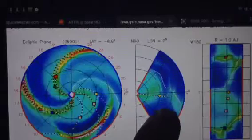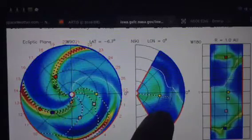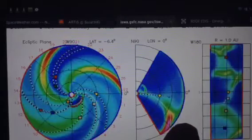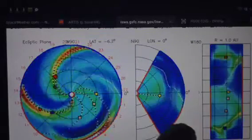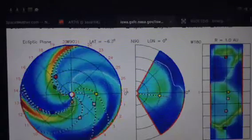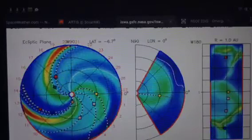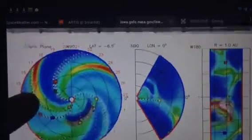Now when you come near Earth, when we get hit by it, let's show you this real fast. It's red. See, bam. There's a solar flare when it comes right next to Earth. Bam. So we got an X-class solar flare. It's going to glance Earth, folks, tomorrow.